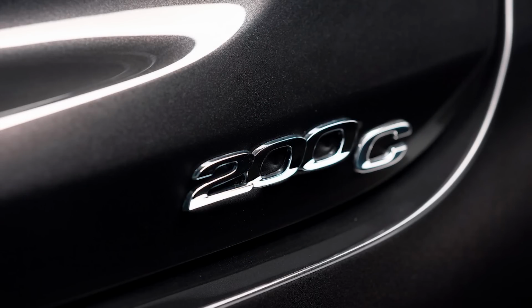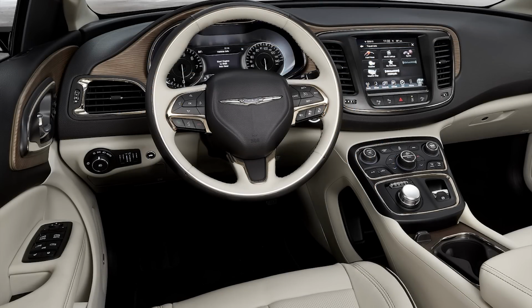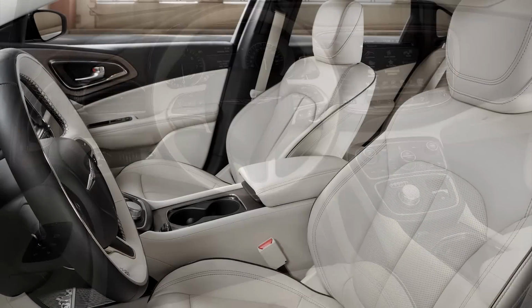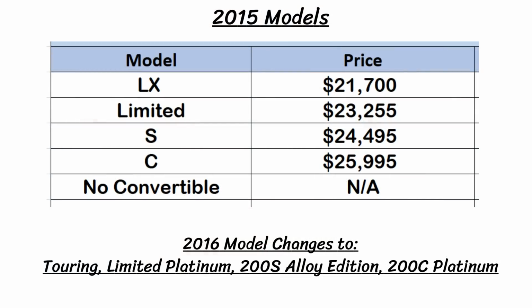The LX started down at $21,700, while the C went up to $25,995. The C would add more premium options like Napa leather seats, dual zone automatic temperature control, footwell lamps, 4-wheel independent suspension, and optional dual panoramic sunroof. The 2016 models changed up a bit with Touring, Limited Platinum, 200S Alloy Edition, and 200C Platinum versions instead.